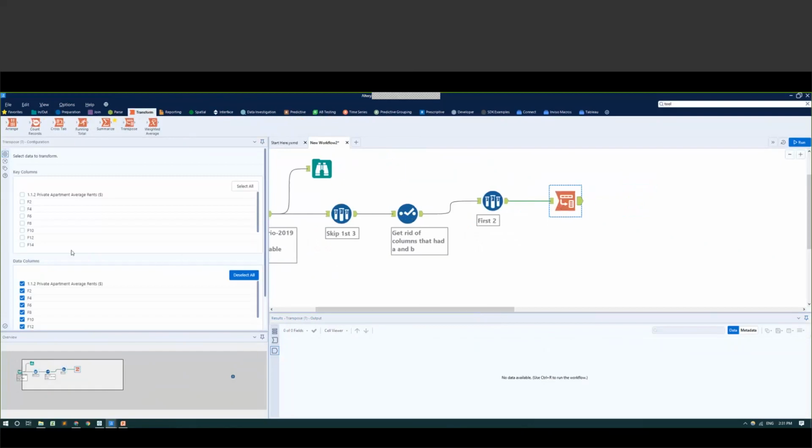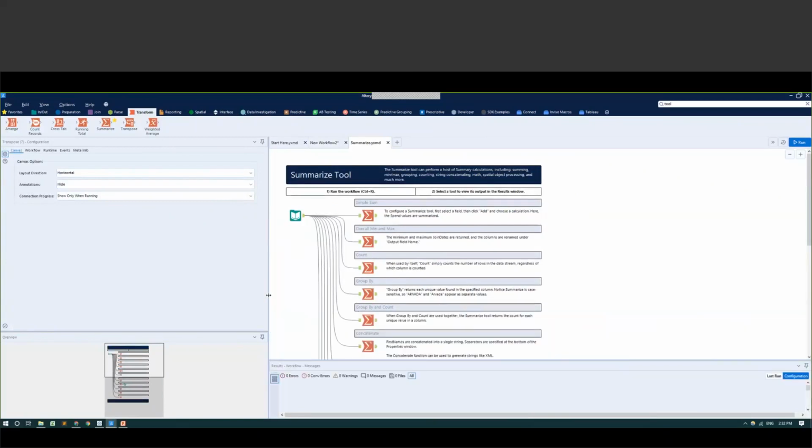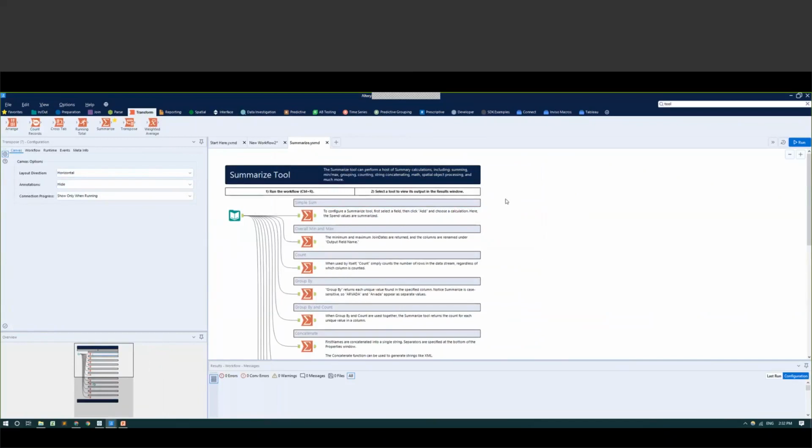And let's take a look at this configuration menu. Okay, it says select data to transform. You have something called a key column, and something called a data column. Okay, when I first started with Alteryx, I was a little confused as to what these actually meant. And someone actually showed me a really useful feature on how you can understand what tools do. So if you click on a tool at the top here, there's actually a little description that says what the tool does. But even more important than that, there's a little hyperlink here that says open example. So when you click on open example, we've now entered a new workflow. And this is a pre-built workflow by Alteryx that basically helps you understand what's going on in our data set.